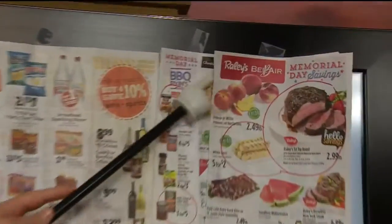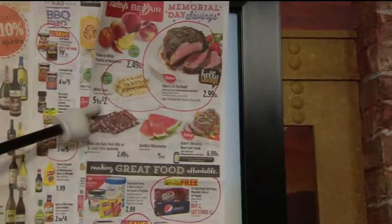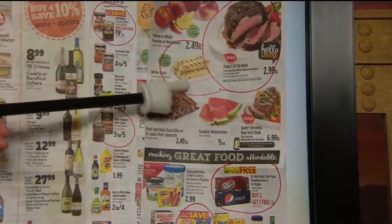All right, last but not least, Raley's Bel Air. We're going to do the tri-tip roast. It's also $2.99 here, 5 for $2 for the white corn if you're going to grill that up.